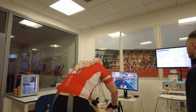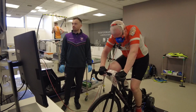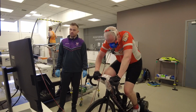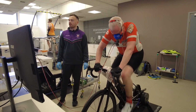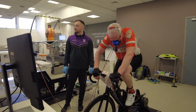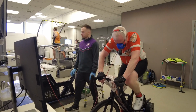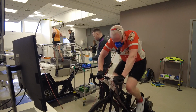Good job, over 45 minutes of pedaling now, really well worked. 2 minutes. Nice, keep it nice and smooth. Still looking good, still holding the power really well. 90 seconds. Come on, hold it on. 60 seconds, really nicely done. Come on, don't let it off now. 40 seconds to finish it off.